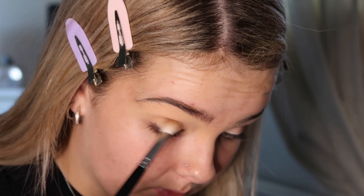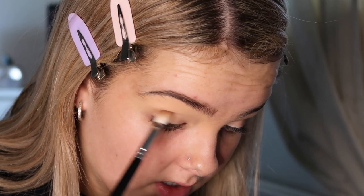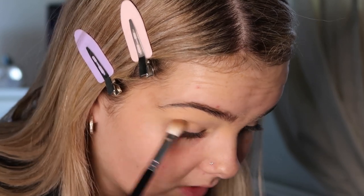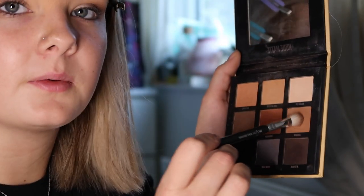And I'm blending that on my outer corner just to create a kind of transition shade. I hope you can see this. Yeah, you can. Just to create a transition so we can build up the colours from here. And I'm just starting to wing that out so, again, we have a base colour that we can work with. I'm then going to move on to the shade Cinnamon, which is this one here. Oh, you can't see. This one here.